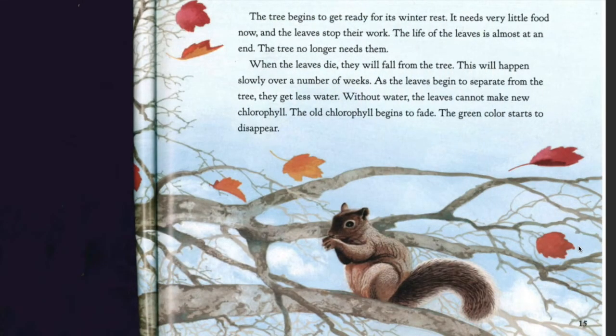The tree begins to get ready for its winter rest. It needs very little food now, and the leaves stop their work. The life of the leaves is almost at an end. The tree no longer needs them. When the leaves die, they will fall from the tree. This will happen slowly over a number of weeks.